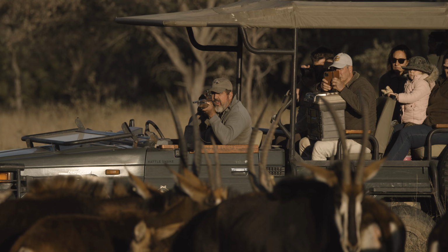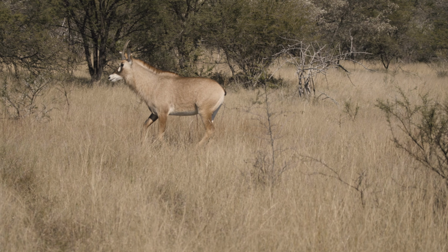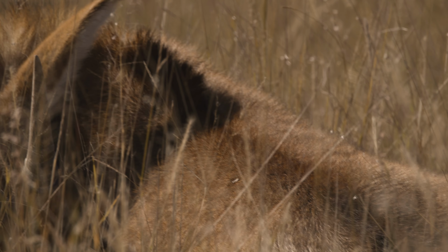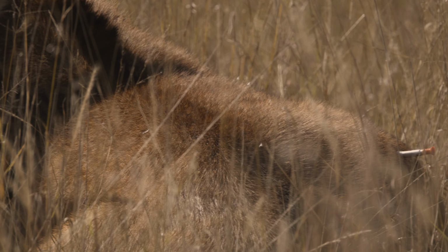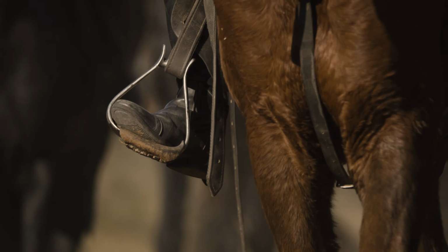Today we're going to start with the darting process and relocating some roan bulls this morning. And then I'll go in with the game viewer and I'll dart one of the bulls. It takes about 3 or 4 minutes for the bull to start showing effect, and about 5 minutes for him to go down. We might need to follow him after he's darted with a horse till where he goes down.